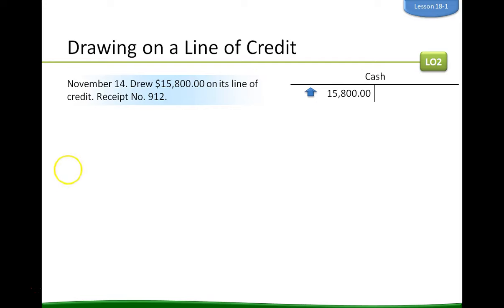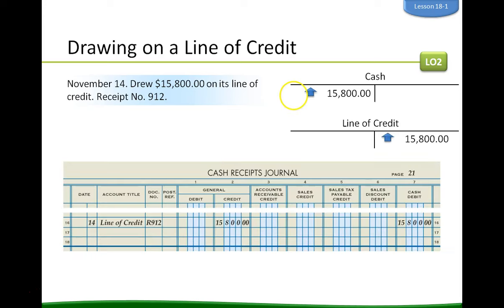Sun Treasures draws on its line of credit to prepare for its peak selling season. The company regularly maintains an inventory of about $150,000. However, during its peak selling season, the company increases its inventory to over $200,000. Okay, so our cash and our line of credit is affected.